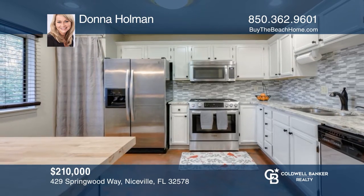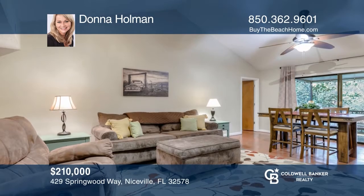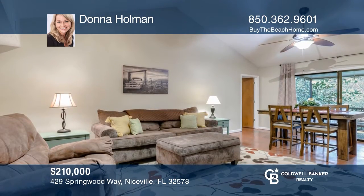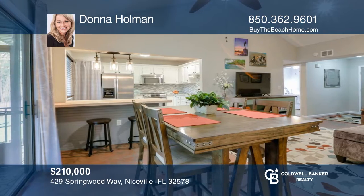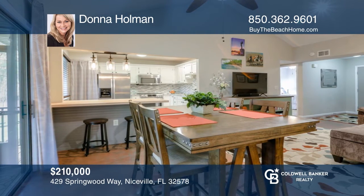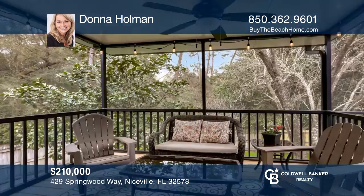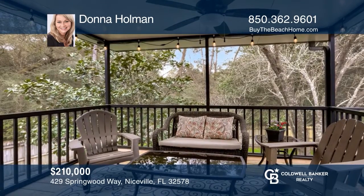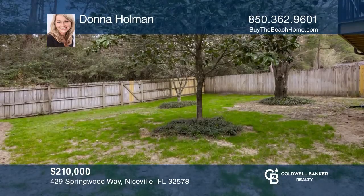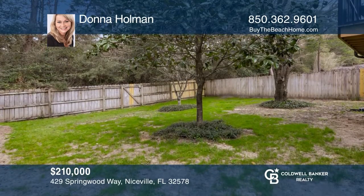This wonderful two-bedroom, two-bath home features granite countertops in the kitchen, stained concrete floors throughout, and a new screened porch to enjoy those beautiful Florida mornings. The street consists of two cul-de-sacs and has sidewalks throughout the neighborhood and all the way around the perimeter, allowing for easy access to amenities and more. Donna Holman has the keys to your new home. Call today.